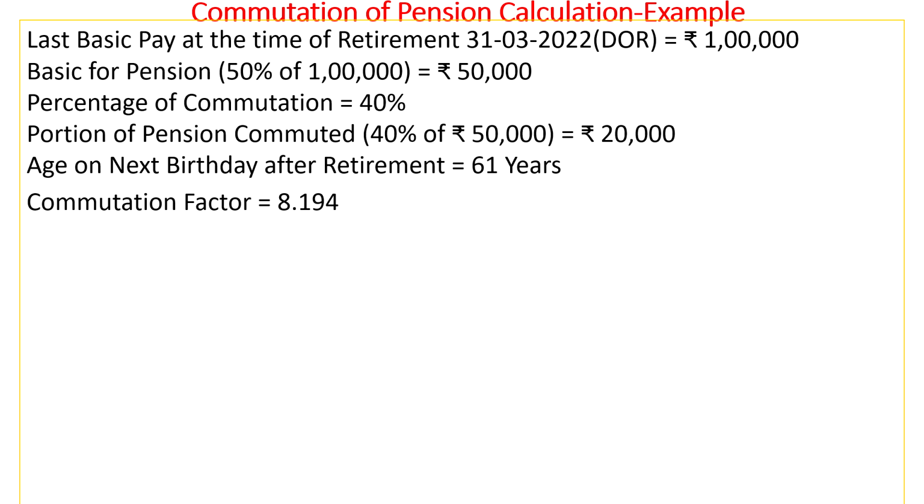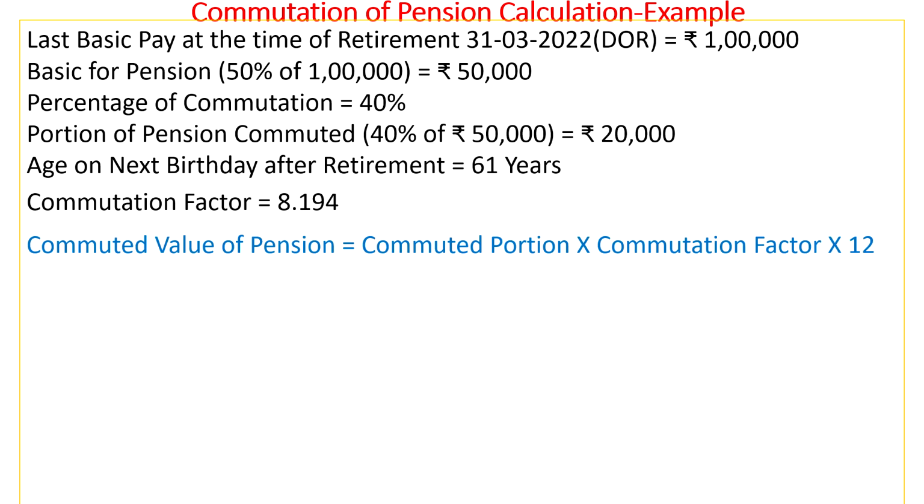There may be cases of voluntary retirement also, in which the commutation factor may be different because the age next birthday will not be 61 for those going under voluntary retirement. That is why the table was given for different ages also. Here the commutation factor for this case of 61 years is 8.194.